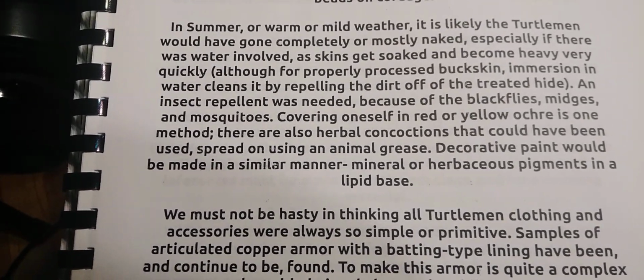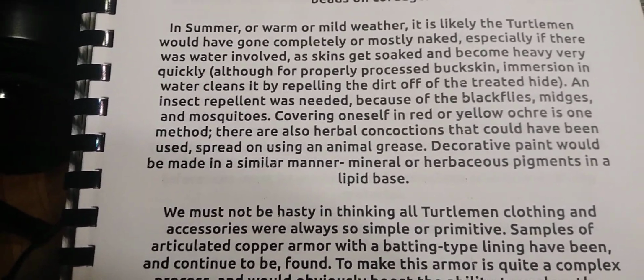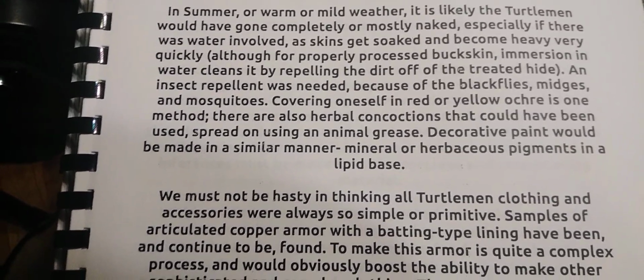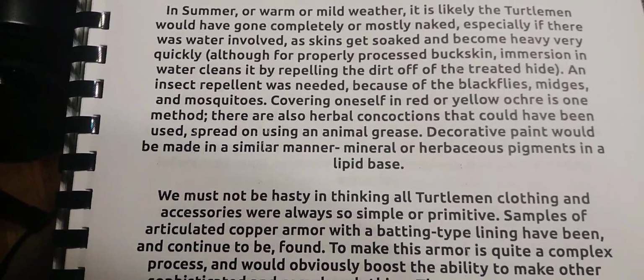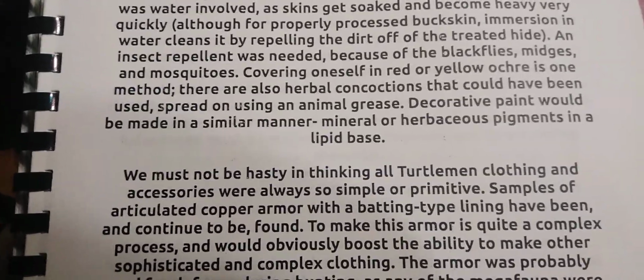In summer, or in a warm or mild winter, it is likely the turtlemen would have gone completely or mostly naked, especially if there is water involved, as skins get soaked and become very heavy quickly. Although for properly processed buckskin, immersion in water cleans it by repelling the dirt off the treated hide.